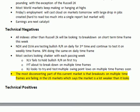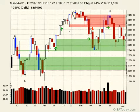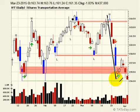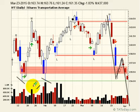And one of these is very perplexing, and that is the IYT, because the IYT really should be doing a lot better than it is. And here we've got an ABCD structure that's starting to take place that looks like it's going to try to break on the daily time frame. And you can see, it's coming right to it right now. That's the low. If it breaks, it's going to break this swing point low, this swing point low as well. It's a large structure to take it farther down.